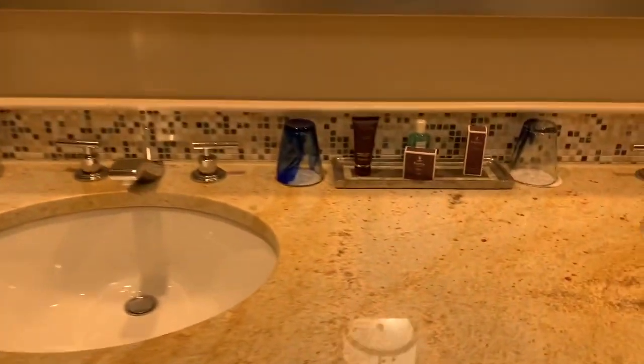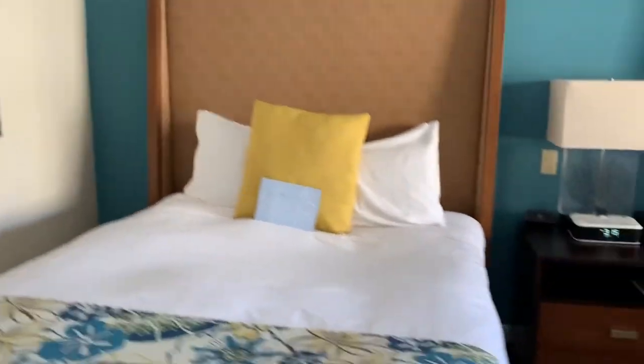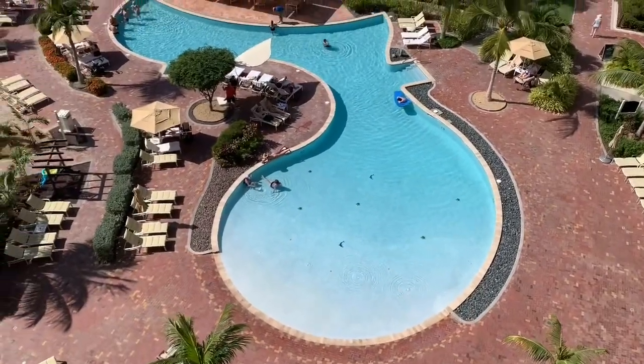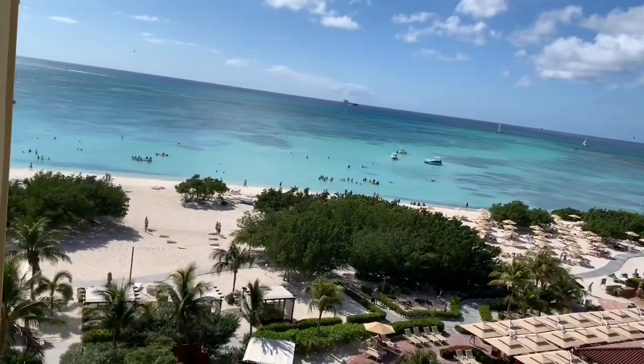So for Ritz-Carlton Aruba, it's one of the high-rise hotels in Aruba. It's also probably one of the best hotels alongside Bucuti & Tara, whereas the other one mentioned is recognized as a 4-star, where Ritz-Carlton is a 5-star hotel. Ritz-Carlton is, as mentioned, a high-rise hotel on Palm Beach. Palm Beach is where all the high-rise hotel buildings are situated.